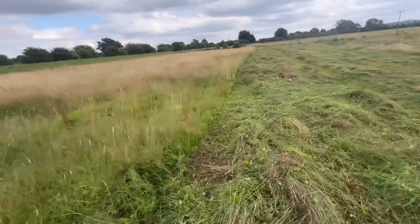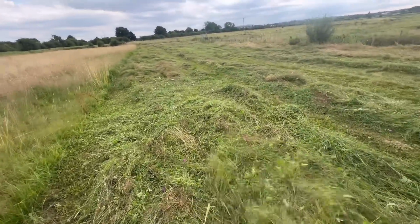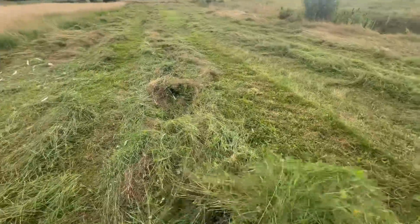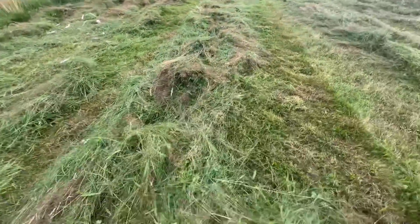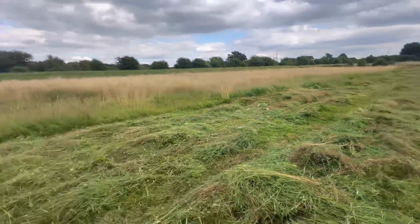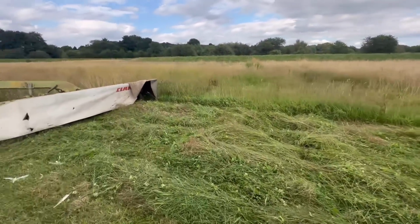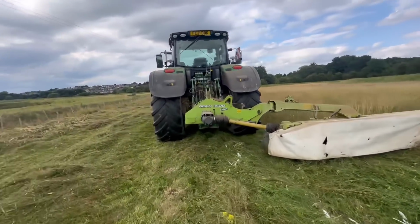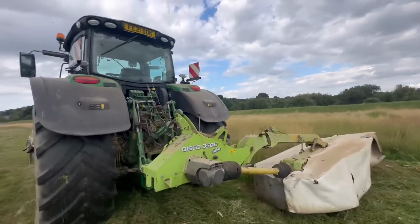So this doesn't get any fertiliser or anything, because it's a nature reserve. And there's not a lot of grass on it. But at least it will dry out quickly. I mean, if it gets rained on, it gets rained on. It's not top quality grass, but it'll do a job. We'll get some bales off it.